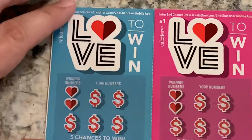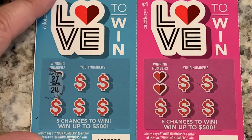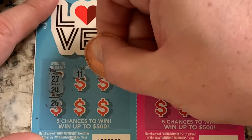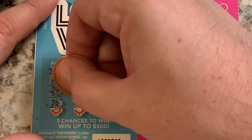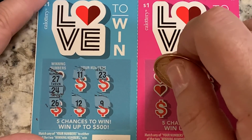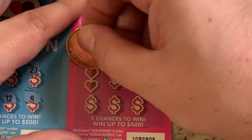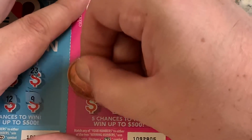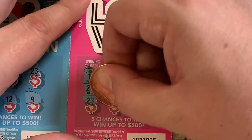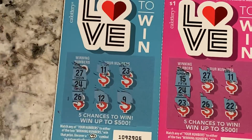We got 4 left total. 27 and 24. Out of the batch of tickets that are coming from Florida, I got 2 different $1 tickets coming for 2 different sessions, and one of them is the new ticket. 27 and 24? No. 15 and 24. No 15, no 24, no 27, 24, nope.